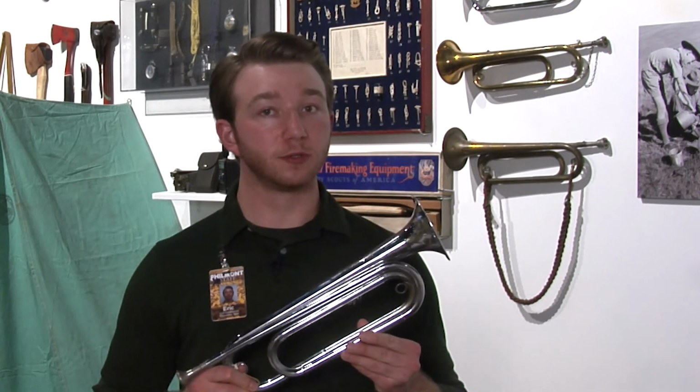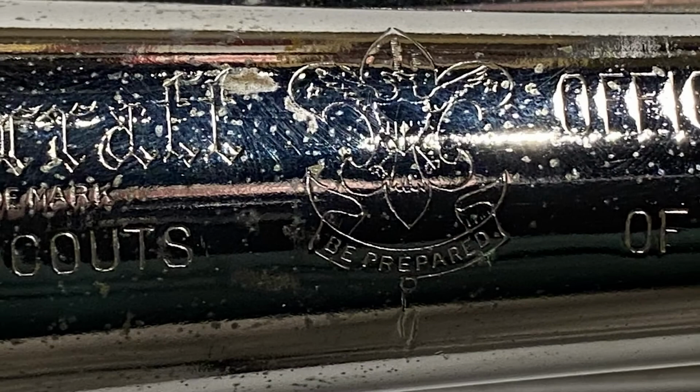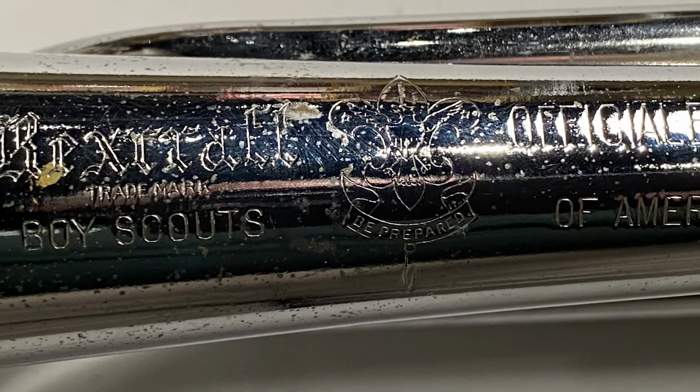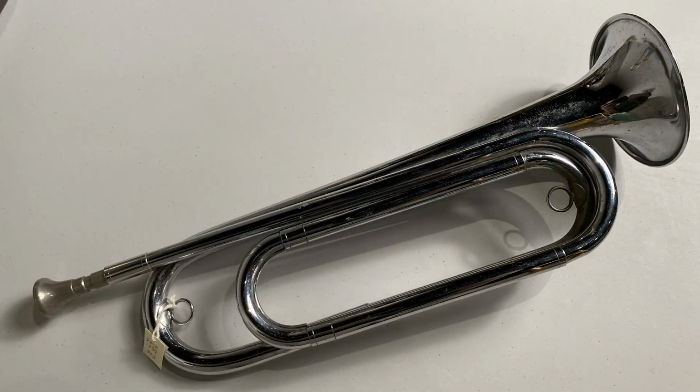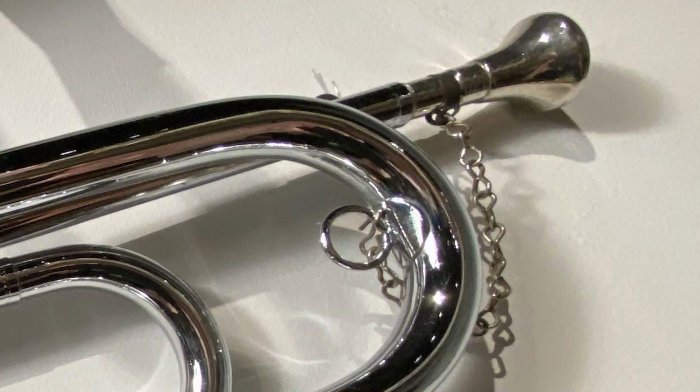Our final bugles are Rexcraft chrome-plated bugles. The first, we believe, is from the mid-1950s, based on the first class rank icon stamped on top of the bugle. This icon was changed on official bugles shortly after to display the tenderfoot rank instead. The second of these, on display in the main gallery of the National Scouting Museum, appears to be much newer, possibly from the 1980s. This bugle features a chain to secure the mouthpiece to the bugle and 2 strap rings, as well as the tenderfoot rank etched on top of the bugle.